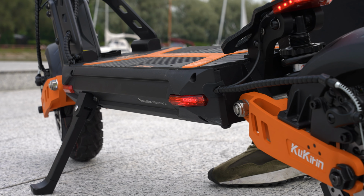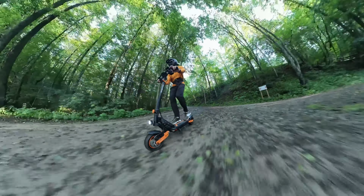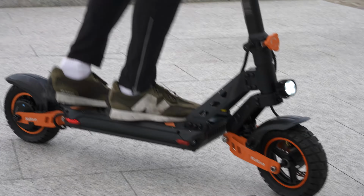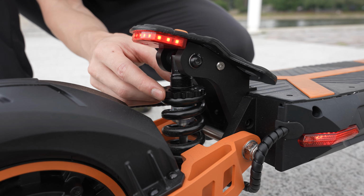The G2 Max has a simple, standard, dual suspension, but again, it does its job pretty well. The riding experience here is really comfortable, and it's not just my opinion, but the opinion of the actual users of the G2 Max. As you can see here, the suspension is actually adjustable. While riding, there are no weird sounds.